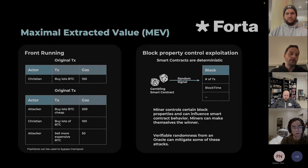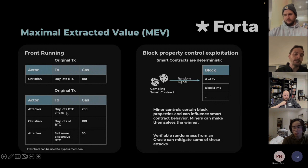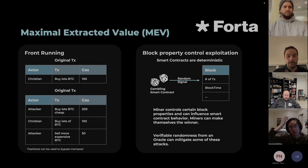So let's assume I buy a lot of Bitcoin. I submit that to the mempool. It sits there with 100 gas. What the attacker can do is submit a transaction with a higher gas price that buys a lot of BTC for cheap. Then my transaction gets executed. I buy lots of BTC, price goes up, and then the attacker sells more expensive BTC. So what happened here is essentially I would have bought BTC more expensive, right? Because the attacker essentially bought some beforehand, and then they dump it afterwards. And so now it's actually worth less without this set of transactions.